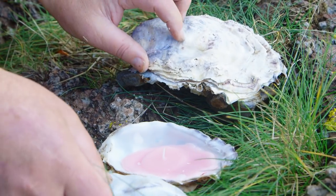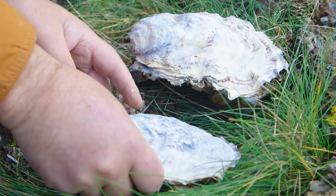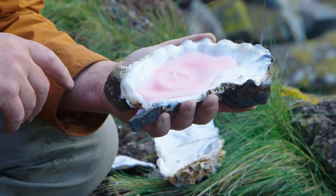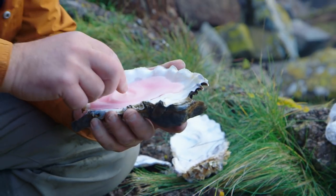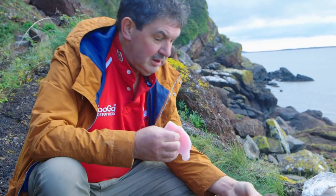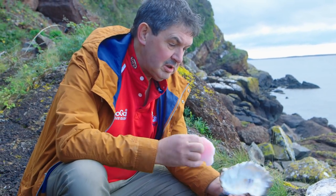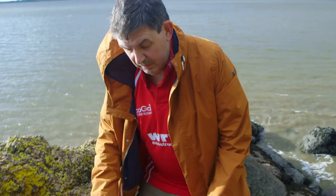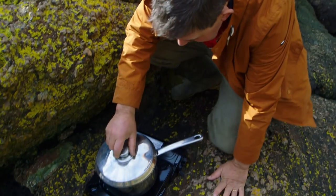And because these gigas species oysters are invasive, it's a good thing to take them out of the environment and make use of them. So as you can see, totally natural, they've grown around these rocks, and a nice natural gift for somebody. The oysters now are cooked. They've been boiling for about 10 minutes and steamed, so we'll get down, show you.